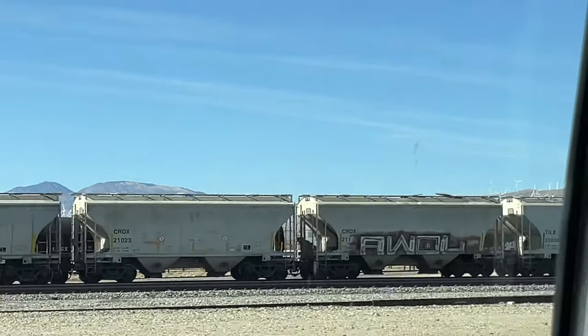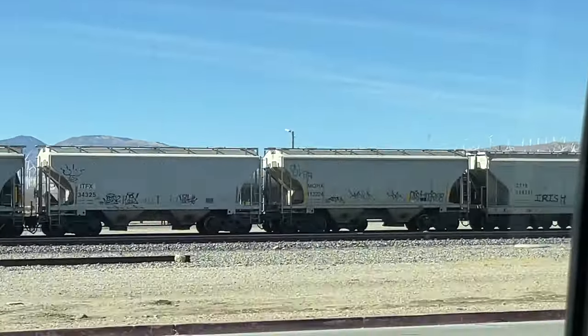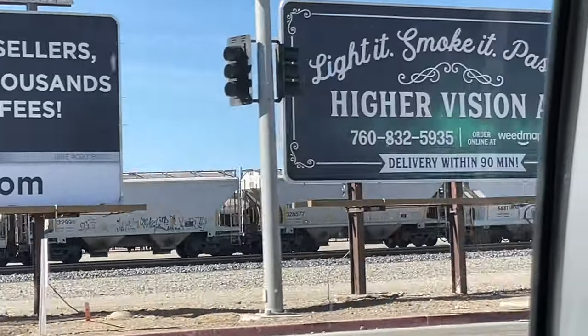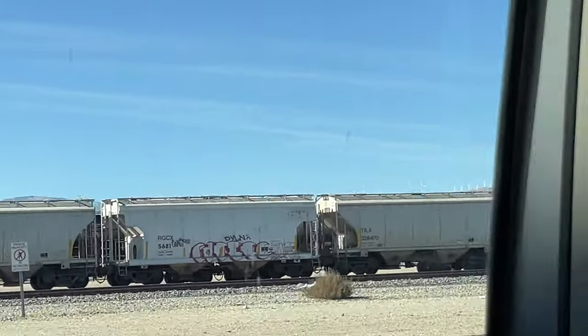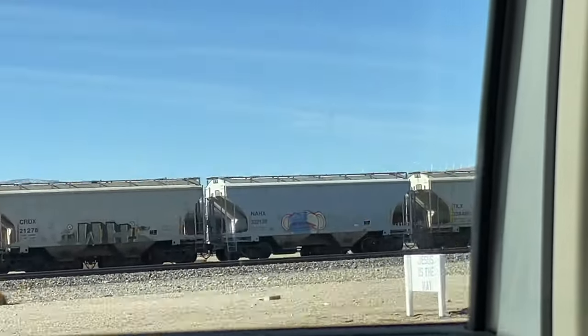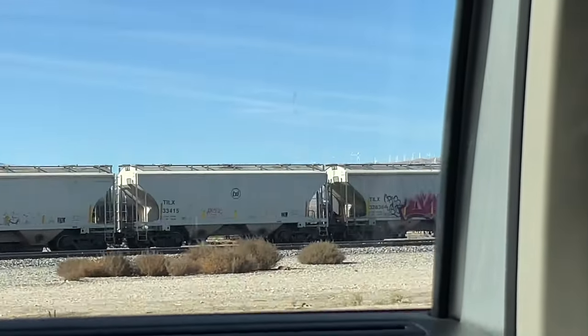We're going to see two H1 Power, Union Pacific, a Union Pacific GPU, BNSF, the Tehachapi Loop, KCS, H1, KCS and H1 Power in one consist, as well as ATSF. Let's get to it.